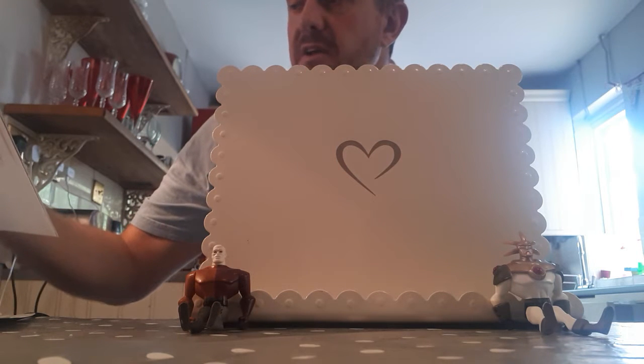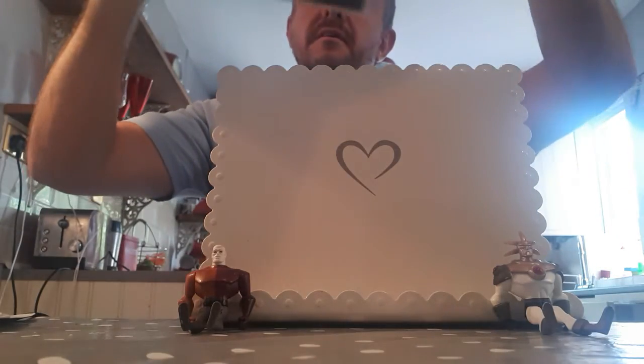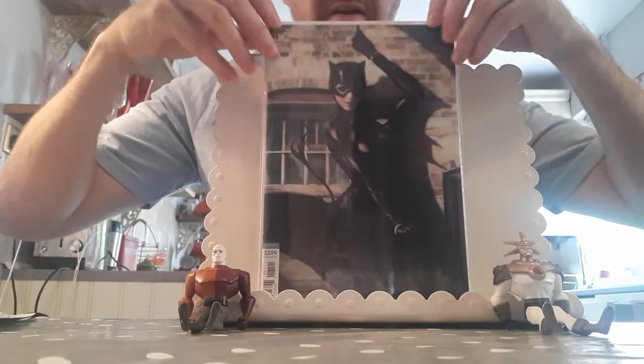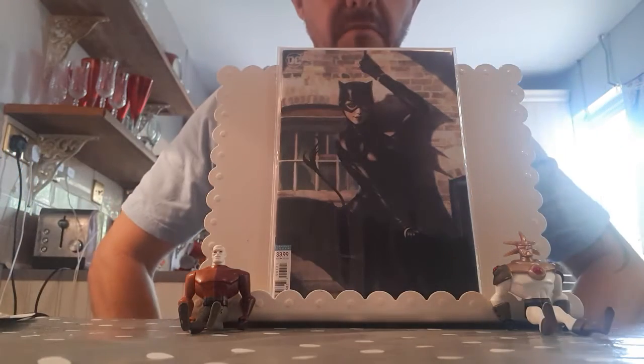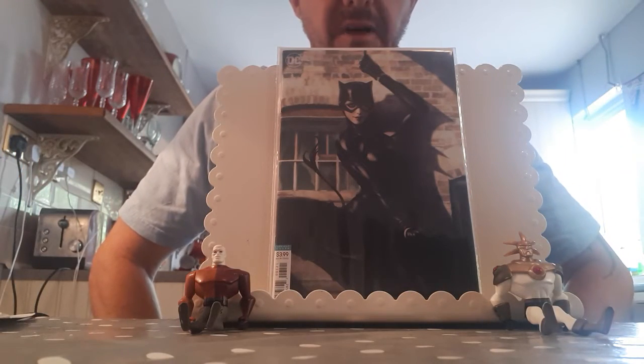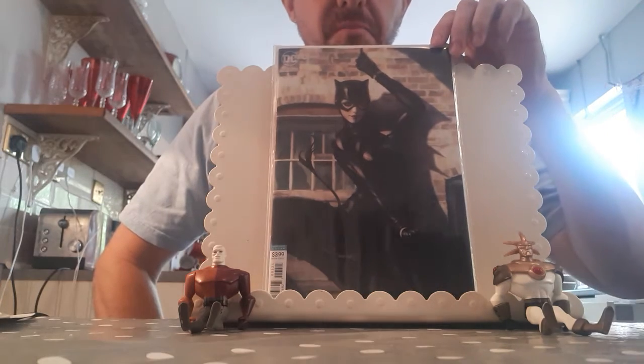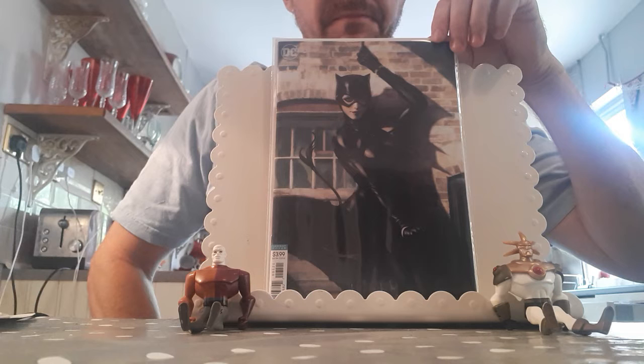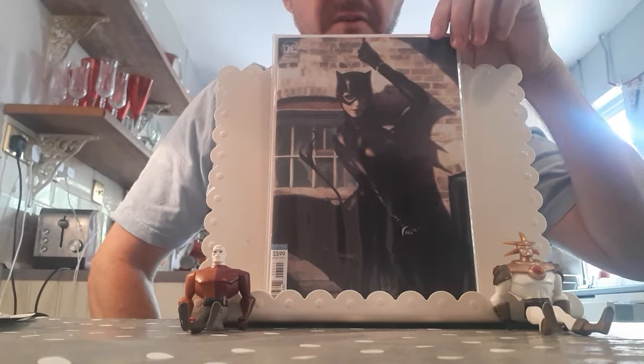This is that stunning Stanley Art Germlau variant cover for Catwoman #1. The main reason I picked this up, this is a new first appearance of a new villain, and that villain is Mrs. Creel. Not read the book yet, so I can't tell you too much more.